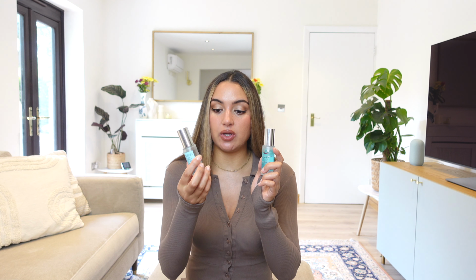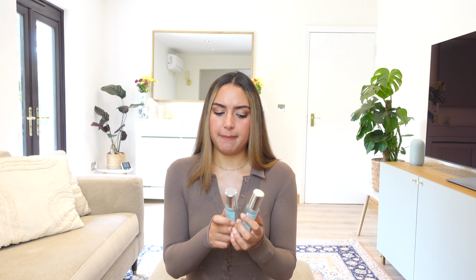For the price tag, it's around £25. I did buy a second one when it was on offer, so we've got like 2. This one's nearly done, this one's still brand new. What I like about the product is that it's very light, it's a serum, and it does leave my skin more moisturized. If I was part of the people testing this product, I would say yes, it does leave my skin more moisturized. I do feel that, it does feel like it drinks it up, and I really, really like it more than I thought I would. And for £25, it's not the cheapest serum, but I would recommend it. I would recommend trying it.